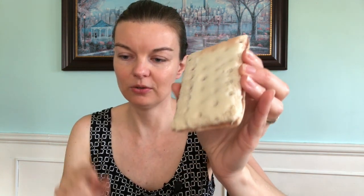Now this is gluten-free, soy-free, dairy-free, nut-free, egg-free. A lot of the cat stuff is really allergy-friendly. So I will link the website down below if you want to look into purchasing something. These are really, really good. I wish there was more in a package, but I'm not gonna complain because I have gluten-free, dairy-free Pop-Tarts I can eat, and that's amazing.